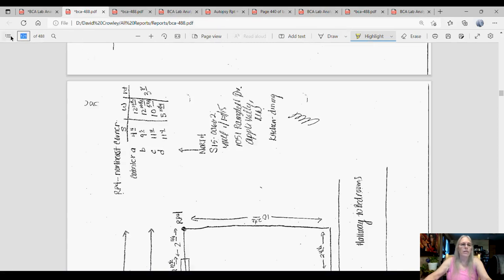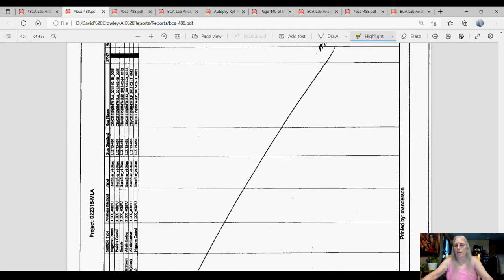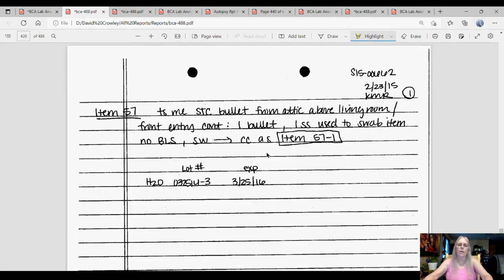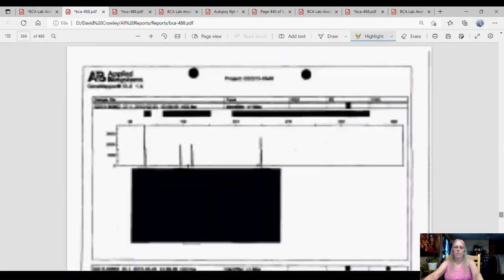I do believe that. Let's do, what page was this one? Okay, so maybe it was 420. Okay. And again, we see on item 420, no blood stain. We've done that before. And let's continue moving upward in this report.